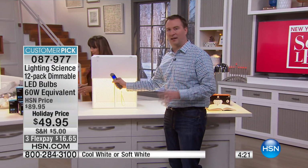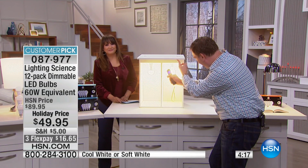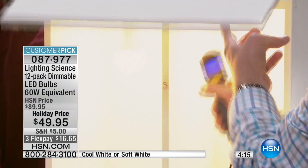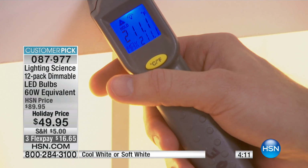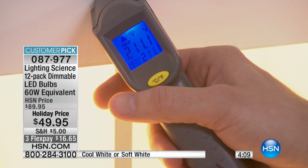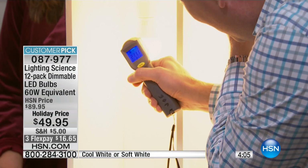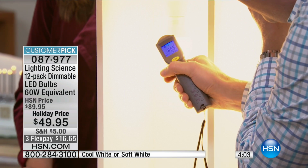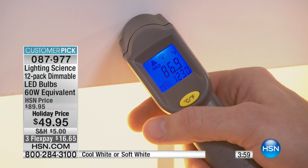I've got a hot temperature gun here, but I'm going to now show you the difference and really quantify it for you. So let me come over here, and I'm going to shoot the temperature of my traditional incandescent. It says it is 211 degrees. That is so hot. My daughter cooks brownies in a little plate oven that has that. Now let me go ahead and shoot the temperature on your brand new LED. 86 degrees. That is the difference.